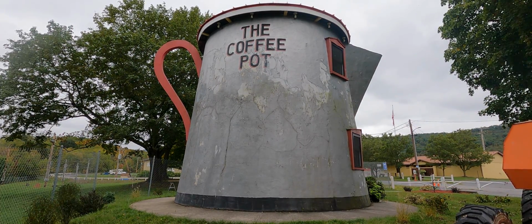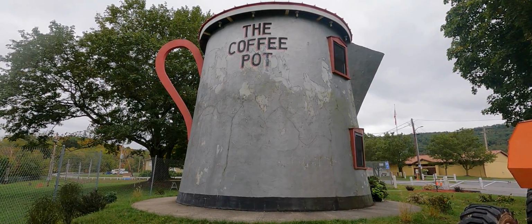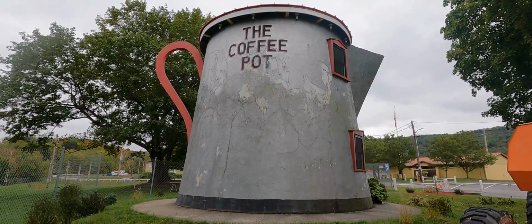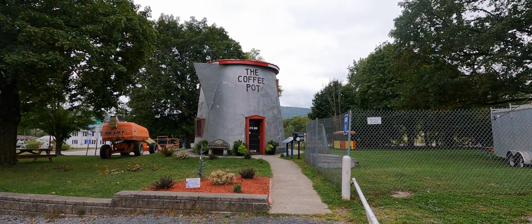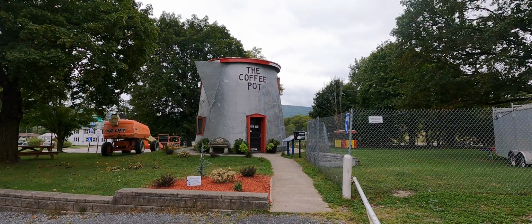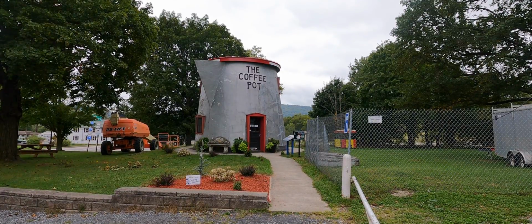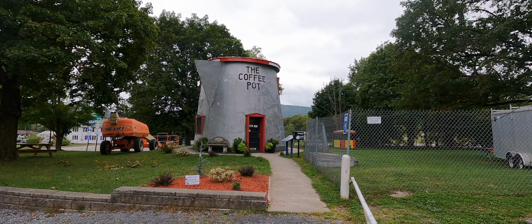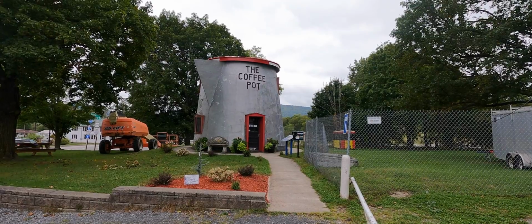There's a donation box next to the coffee pot, in case you would like to contribute to the upkeep of this plastic edifice. It does look like it needs another paint job to get the coffee pot back to that shiny silvery color it had after it was restored. Down the road is another classic building, so let's check that out right now.